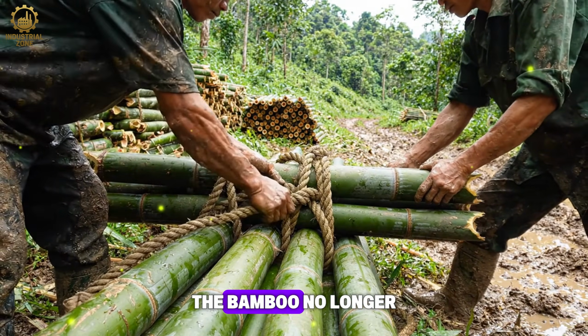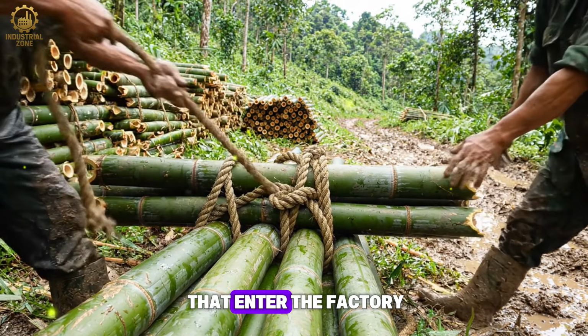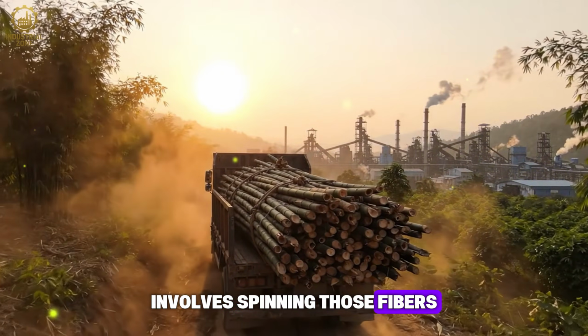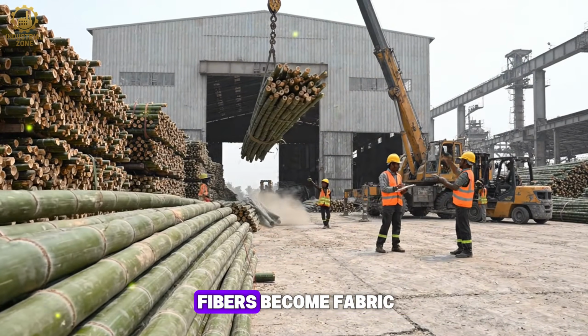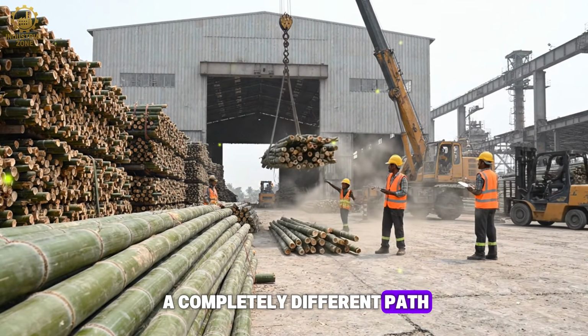At this point, the bamboo no longer looks like bamboo. The towering green stalks that entered the factory have been reduced to a damp, pale pulp. Most people would assume the next step involves spinning those fibers into thread. That's how cotton works. That's how wool works. That's how most natural fibers become fabric. But bamboo clothing follows a completely different path.